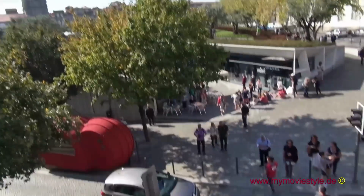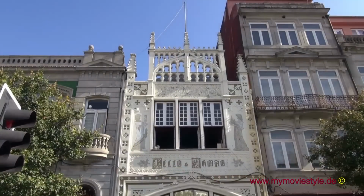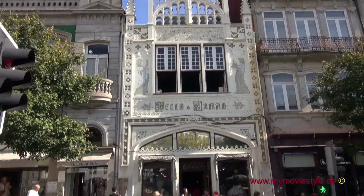On the way back to the Torre dos Clérigos is another landmark of Porto. The Livraria Lello e Irmão is one of the most beautiful bookstores in the world.